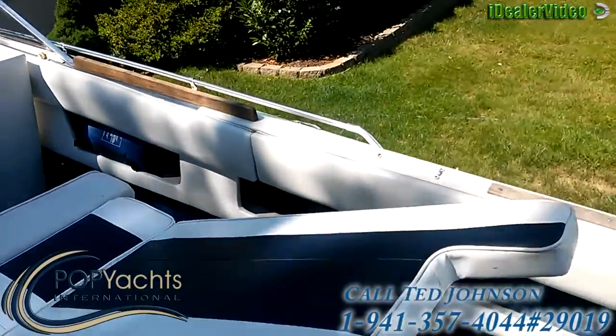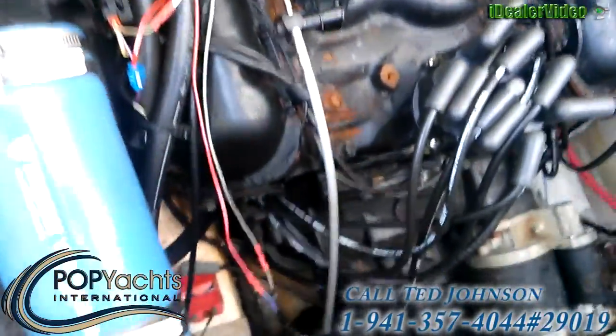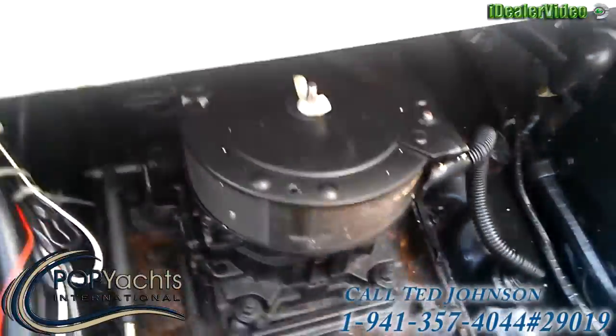And a big direct drive inboard engine. There that is, folks. 454 Chevy.